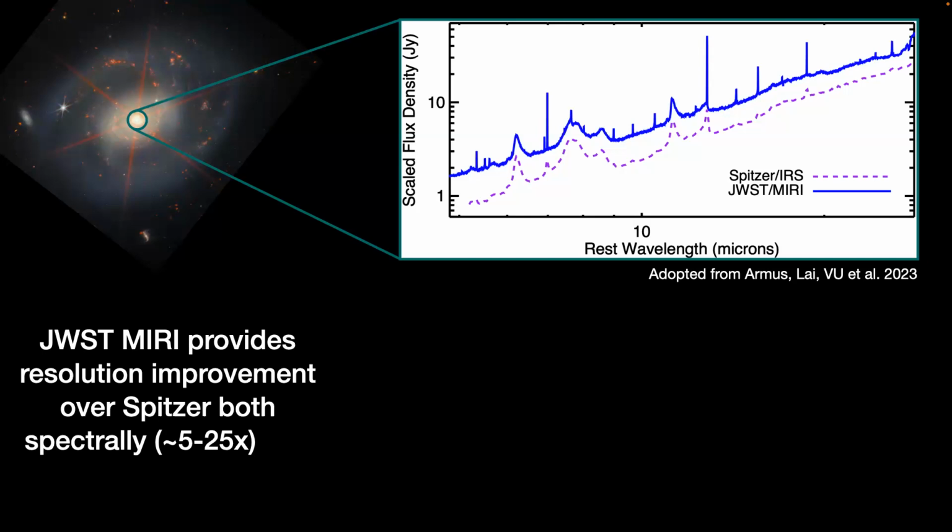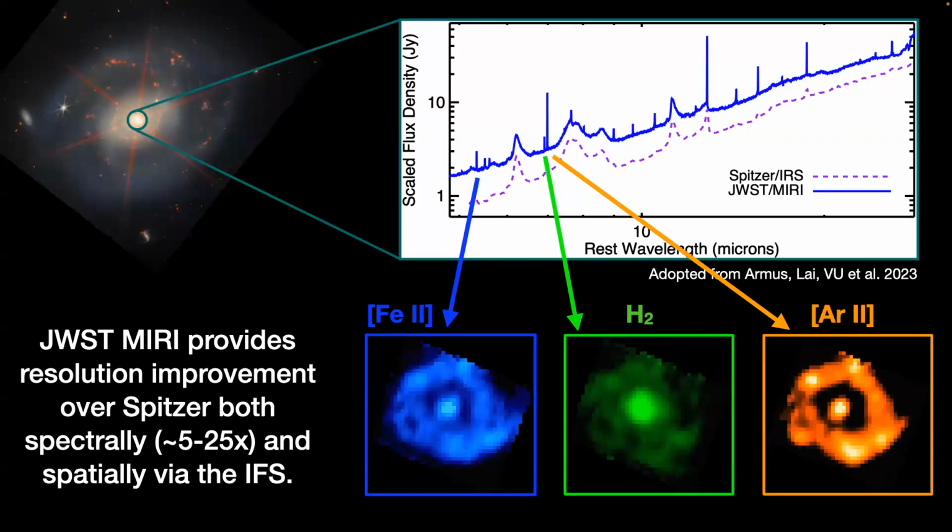But what I'm personally really excited about is the fact that with JWST, we now have IFUs in space, which tells us not just what gases or species are present in these spectra, but also what their morphology looks like. Here I've highlighted 3 different gas species. There's iron II and argon II, which are ionized gas, and then the molecular gas, hydrogen, in the center. You can see that they look very different. You can see that central AGN with the star-forming ring in the ionized gas, but for the molecular gas, the ring is not as apparent. You can actually see some of the spiral structure that connects to the inner spiral arms once you overlay the HST image.